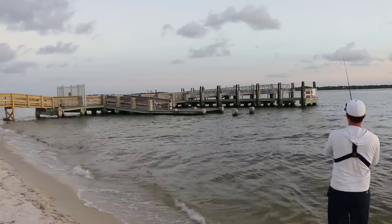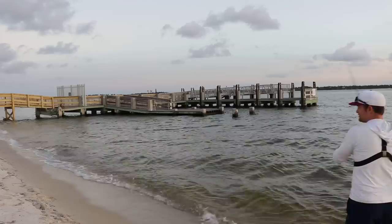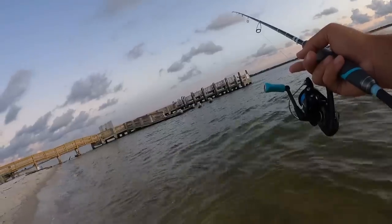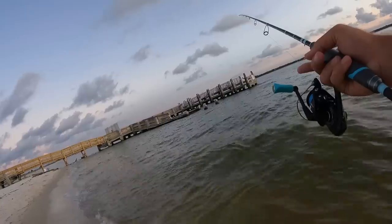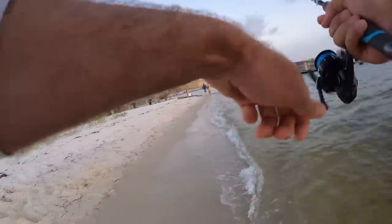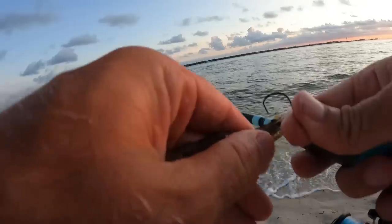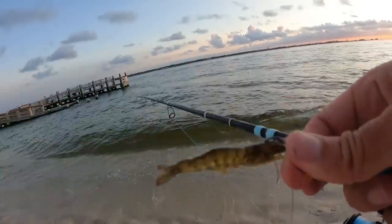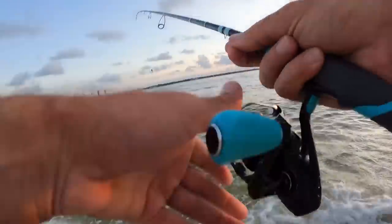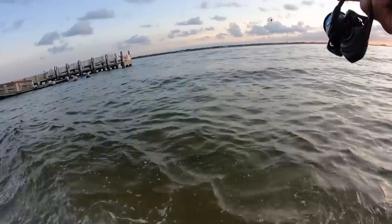There we go, right there. That's pretty close to the spot. Oh, thank you, man. Ooh, that may be the bite right there, y'all. I think we're getting bit. Ah! He came off. I missed him. I like to hook these shrimp right behind the horn like that. You can also hook them in the tail. Either way, both work pretty good.